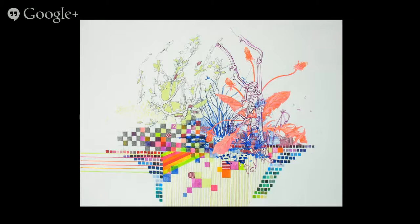And then also recently, I've been really into ideas of working with plant forms and more organic sourced imagery. This is something I'm not totally sure how it's going to play out in future works, but it's something I'm really excited about.